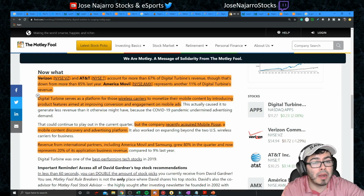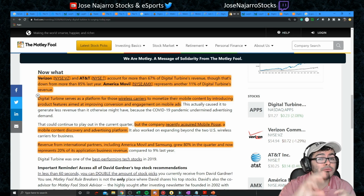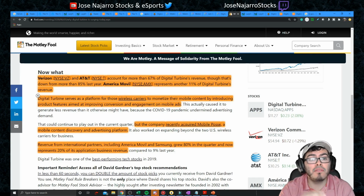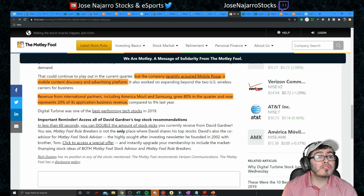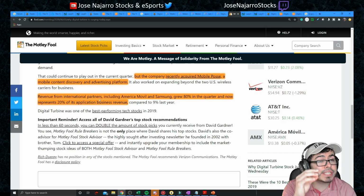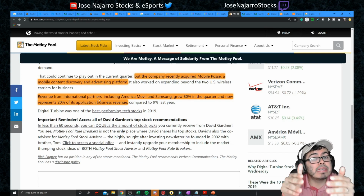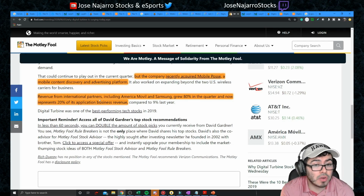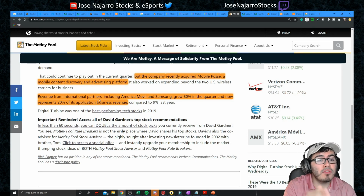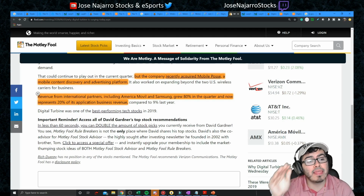This year they added a new carrier, America Movil, which I think is an international type carrier, and now that carrier represents 11% of Digital Turbine's revenue. They are also doing strong acquisitions to really move their brand. The company recently acquired Mobile Posse, a mobile content discovery and advertisement platform. So again, this is what you like to see. You like to see acquisitions that make sense. And this to me is an acquisition that makes sense, right? It's a no-brainer. The final thing I want to mention is revenue from international partners grew 80% in the quarter and now represents 20% of the application's business revenue compared to 9% last year.